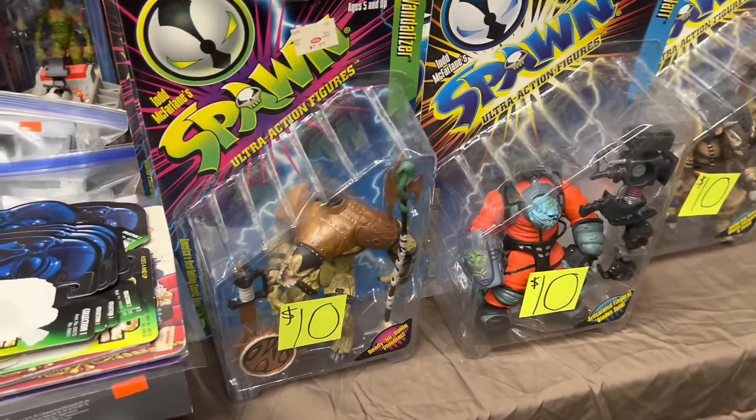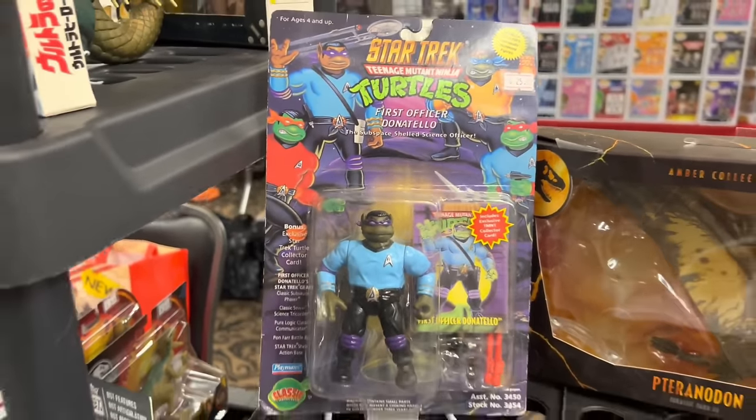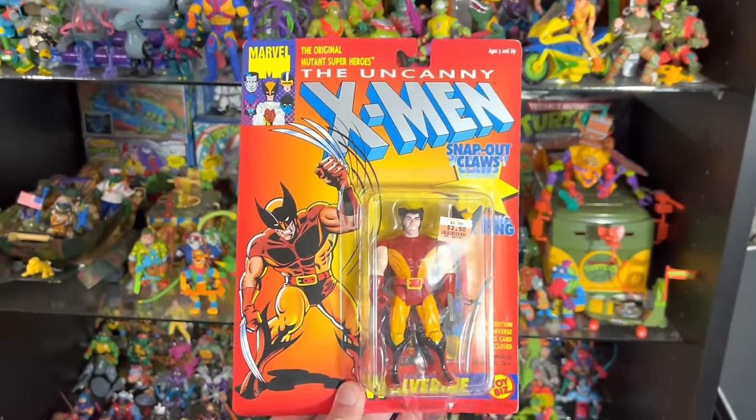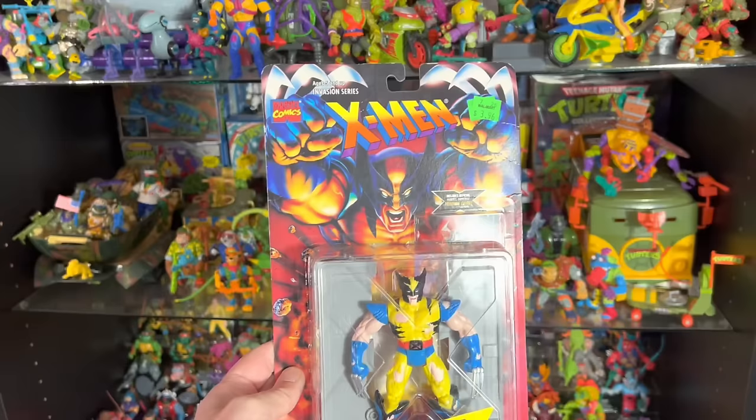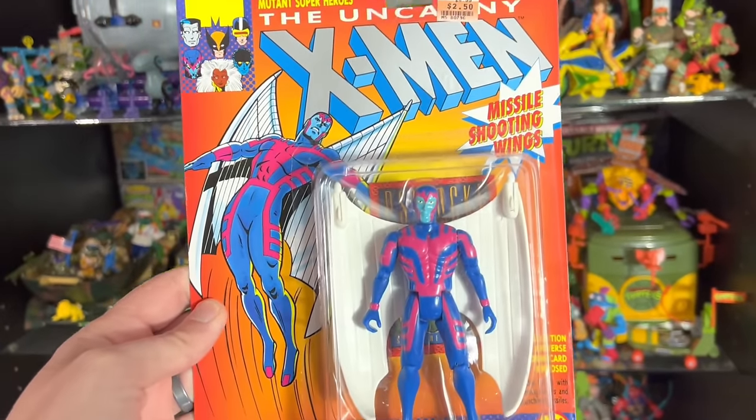All right guys, so we are back from Toy Ohio, and oh my gosh, as you could see, there was vintage toys everywhere. The prices were spectacular. I got some really good deals, so we're gonna go over that right now. I got these three carded Toy Biz X-Men figures. These were $3 for $20, carded Toy Biz. Not a bad deal.